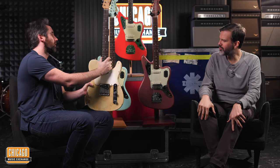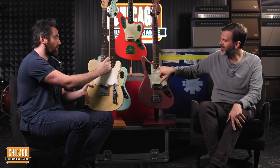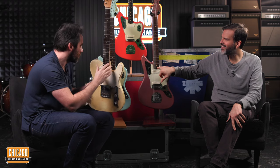One of the things that is so different about this neck compared to, in fact, grab that Tele right there. Now, if you look at this neck and you look at that neck, what's the first difference that you notice? I'm bad at this stuff. I'm gonna give you a clue, it's that. What, the last fret? Yeah. It has one more fret than a Strat or a Tele.